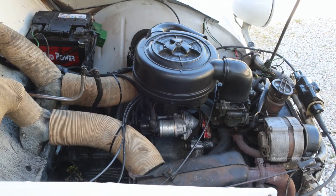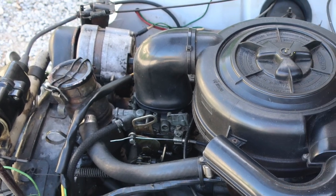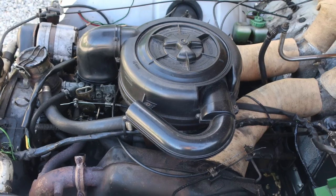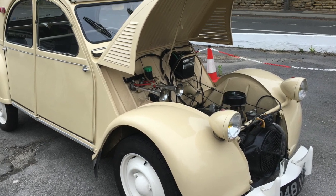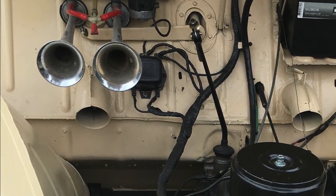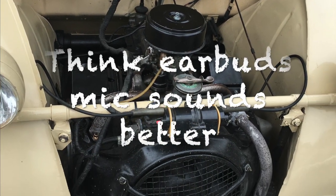So, coming up to the junction with Hawksworth Lane, which is somewhere where we have definitely got recordings of Raymond. So we've definitely got comparable footage with Raymond on this section. So we'll just have to see.